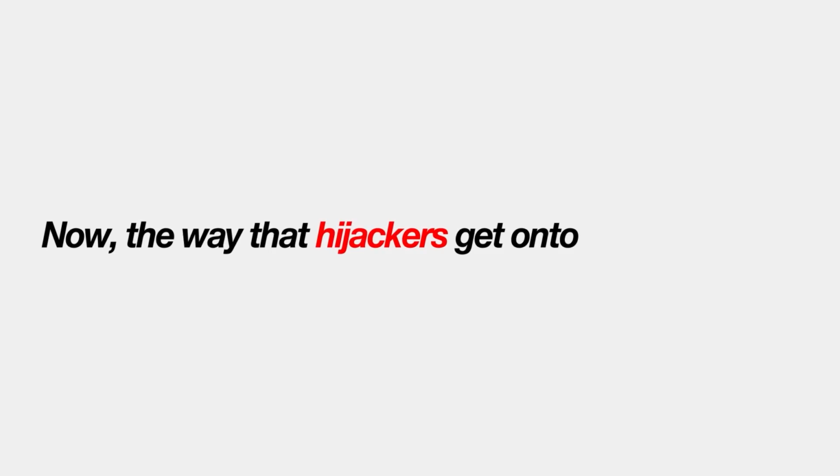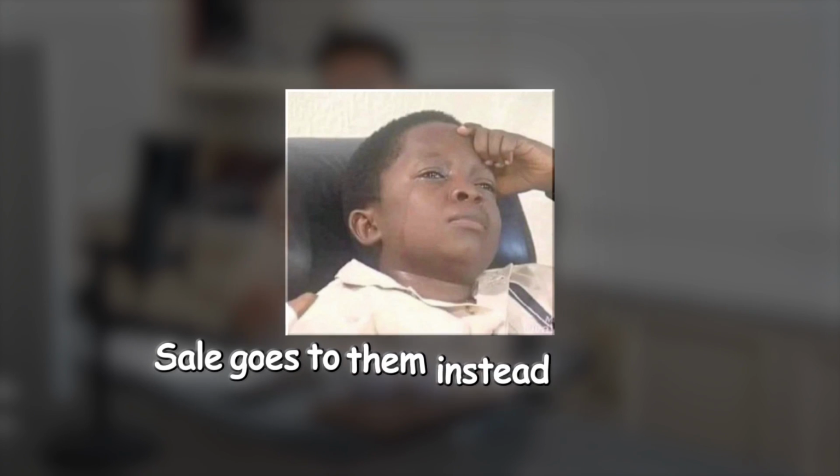Now, the way that hijackers get onto your listing is they can just search up your exact product, the ASIN, which is like an Amazon-specific code for your product, and they can just say, hey, I'm also selling the same product on the same brand. It's very similar to people who are selling Nike or Colgate. All of these other brands out there have multiple sellers under their listing because they can wholesale it. So they act as a wholesaler under your listing and try to sell at a cheaper price to get the sale and steal the buy box. So when a customer comes onto your listing and buys your product, it's your listing, but the sale goes to them instead of yourself.